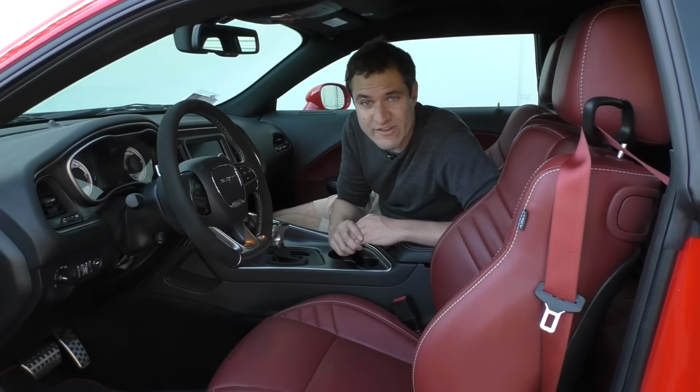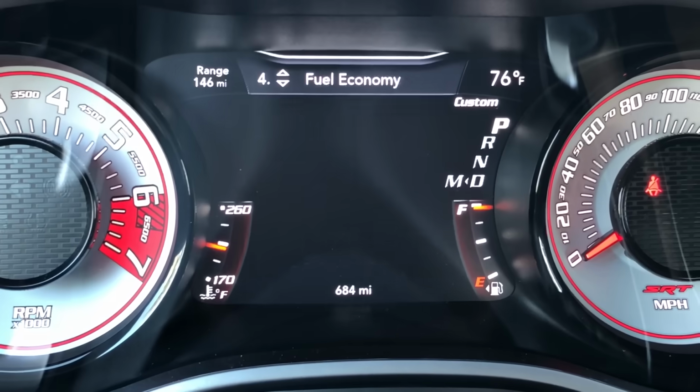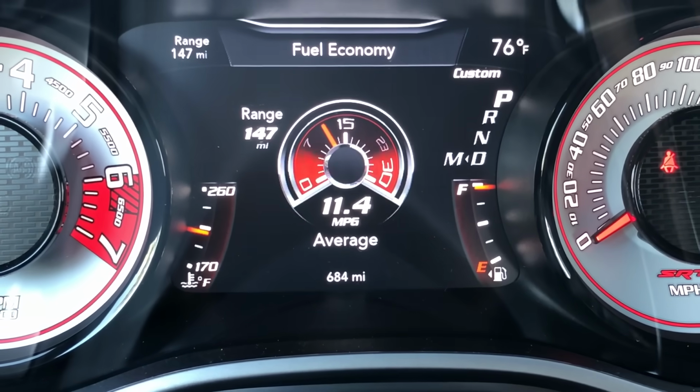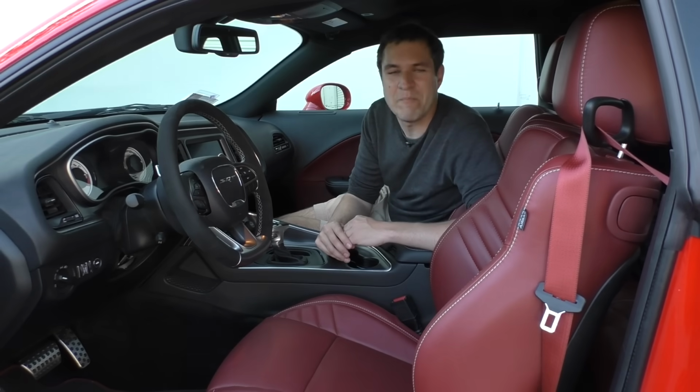I also like that in this center screen, among the performance tab and the tire pressure tab, one of the tabs is fuel economy. That will be the least looked at tab in the entire history of automotive screen design. Another interesting feature controlled through the infotainment system, that would be the mirror dimmer.